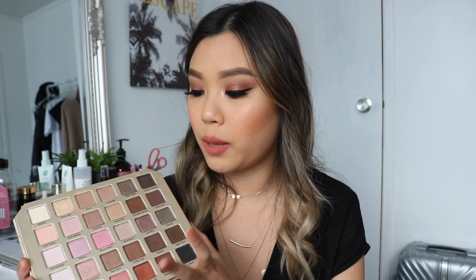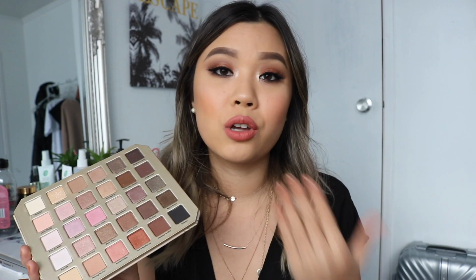But once I really got into playing with this palette, what I noticed, and especially with a palette this big, you would want to create a lot of looks with this. This is a look that I probably would just want to grab, travel with. It has a mirror, has beautiful shades. I want this palette to allow me to create so many looks with it.